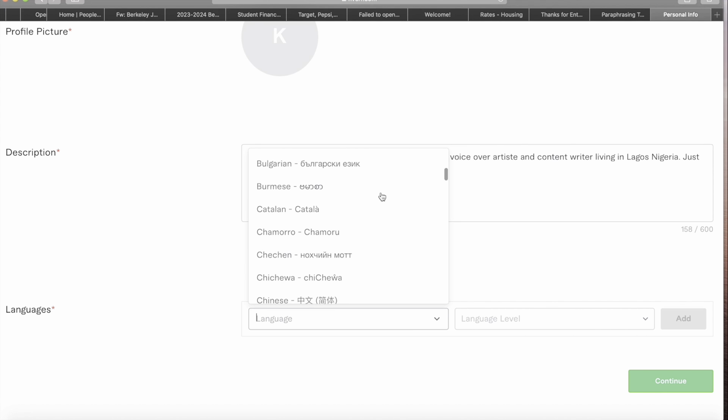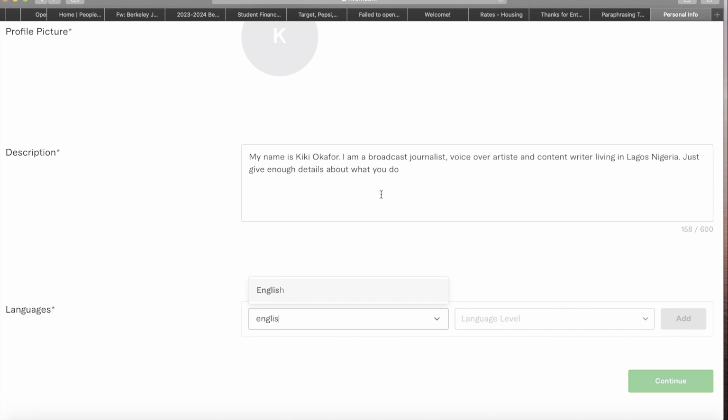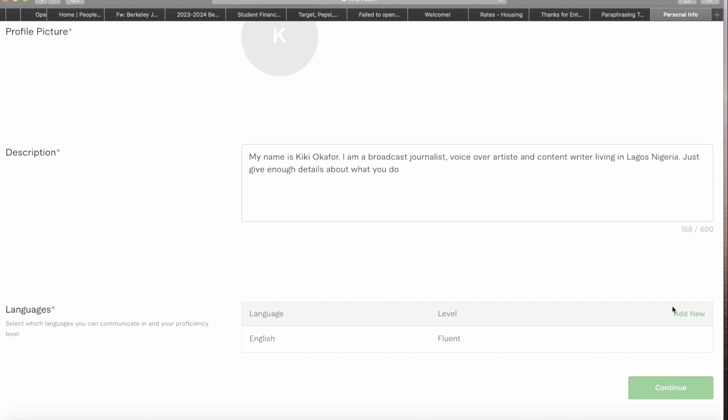Alrighty, so you add the language that you speak, English, then you put the level that you're at, right? So it could be fluent, conversational, but I put fluent. So add, then you can add new. So you can add another language that you're really good at.